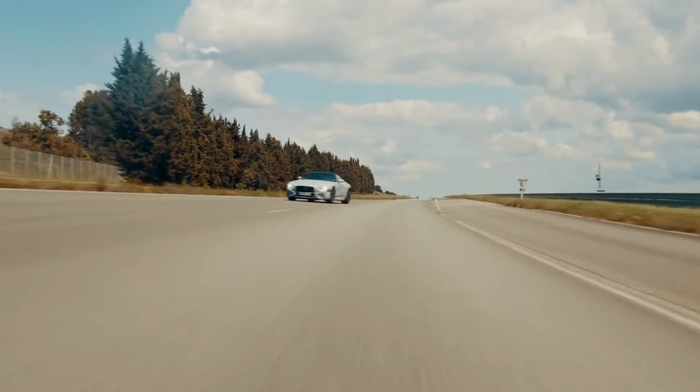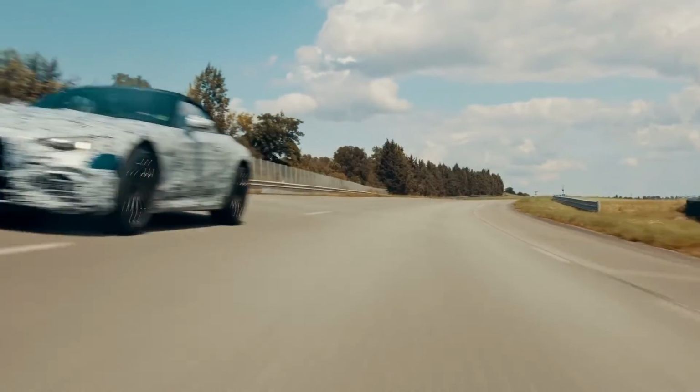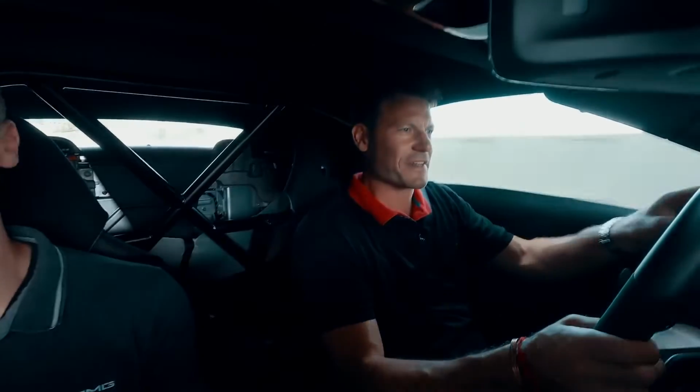It feels completely different. Like on the other set, it felt like we were gonna spin, like the rear of the car was gonna overtake us, and now it feels like it's on rails almost. Yeah. So I think that could be our MO1 specification.